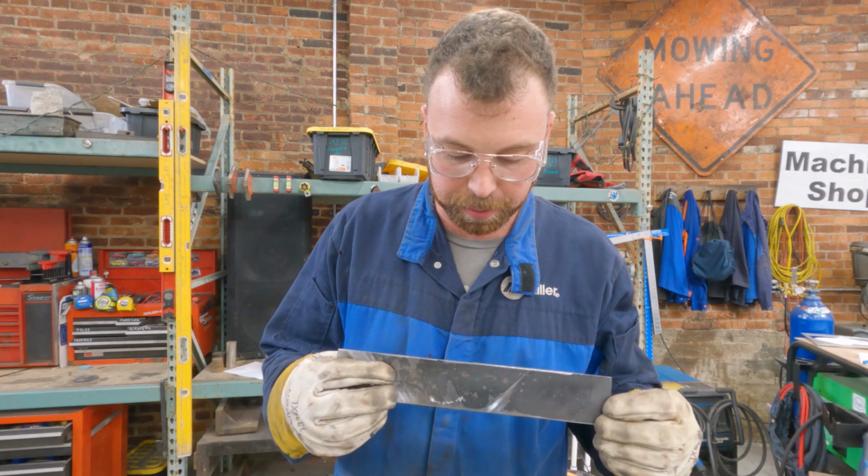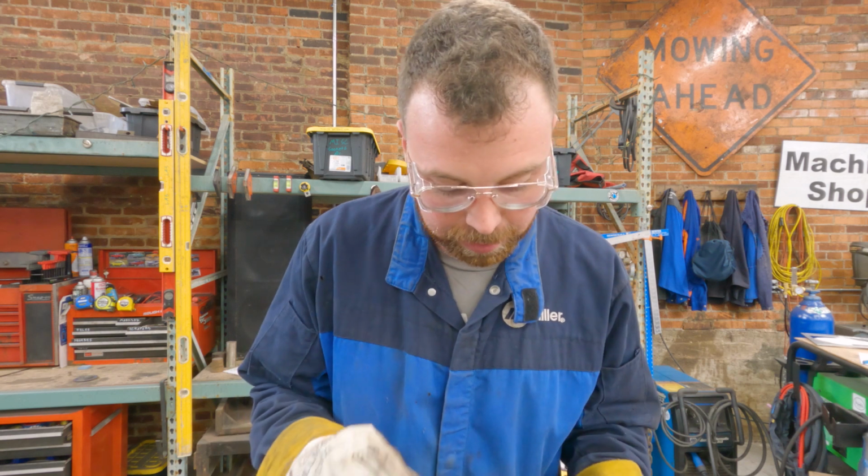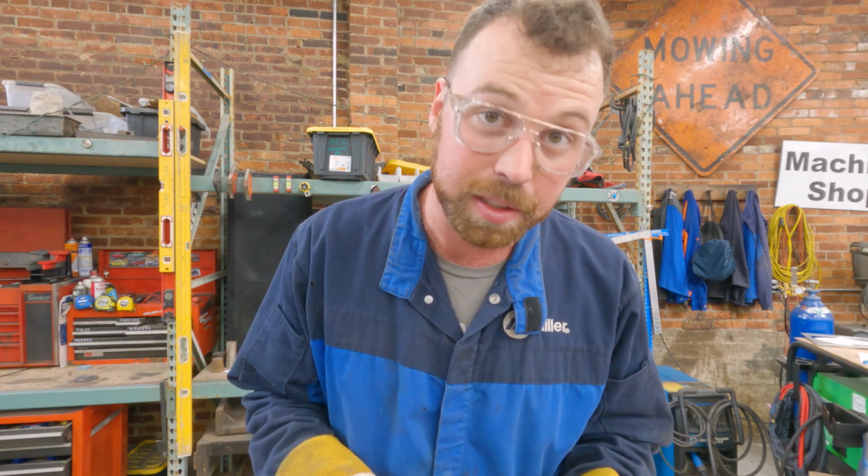So because this first one's so messed up, because my nozzle was all jacked up, I think I'm gonna build another one. I'm gonna cut parts for another one because I've recently changed all the water in my water table on the plasma cutter. And a new nozzle, and it's cutting a lot better.